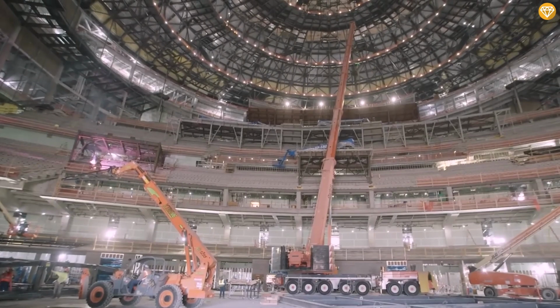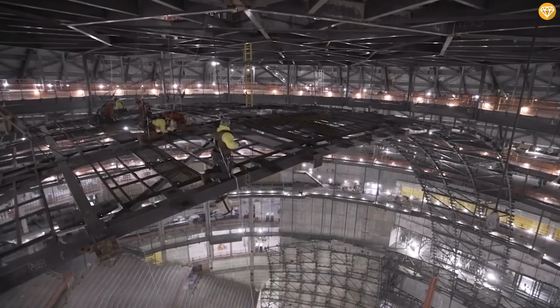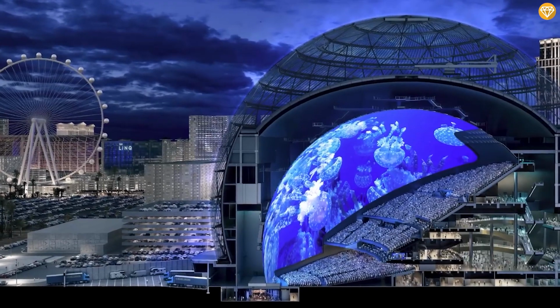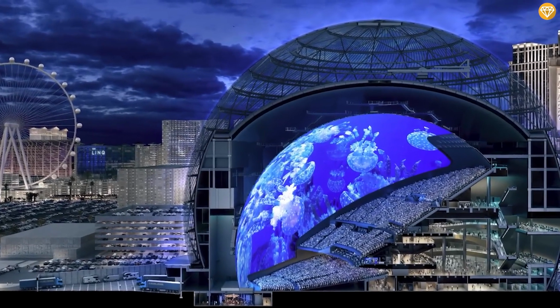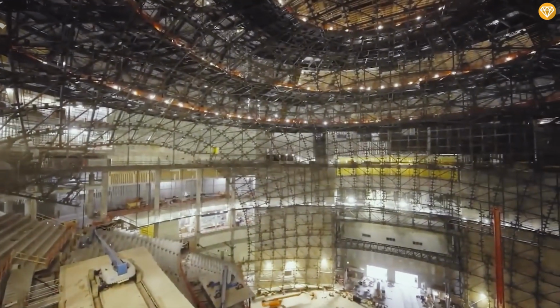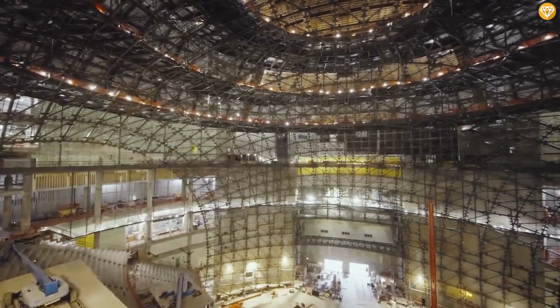Constructing such a behemoth doesn't come cheap. In its entirety, the project is estimated to cost as much as $2.3 billion. This makes it the most expensive entertainment venue in Las Vegas's history, given its sheer size and almost perfectly spherical shape. Construction was no easy feat.